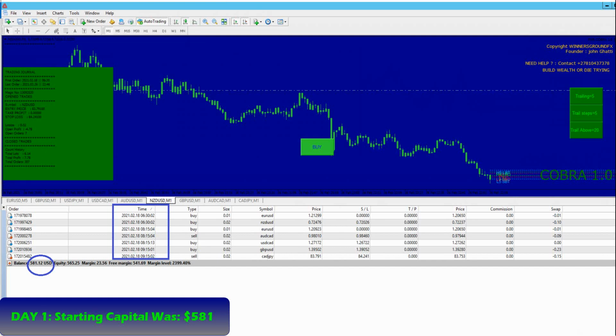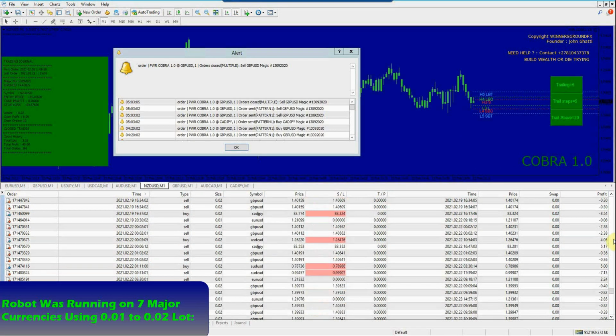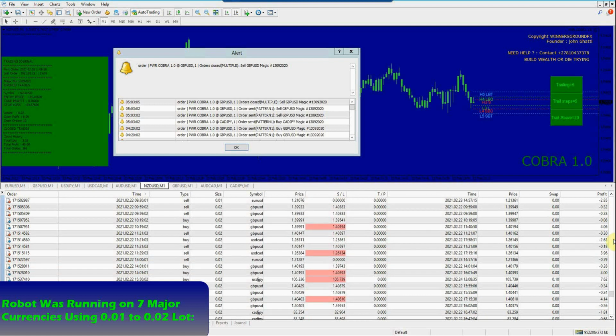My beginning capital was $581. I had to load the robot on a VPS because it only executes trades during market open hours, that is London session, New York session, Sydney session and Tokyo session. I will explain this later in the user settings area. I loaded the robot into 7 major currencies, not that I recommend you do that. I did this to figure out which currency works best with the robot.